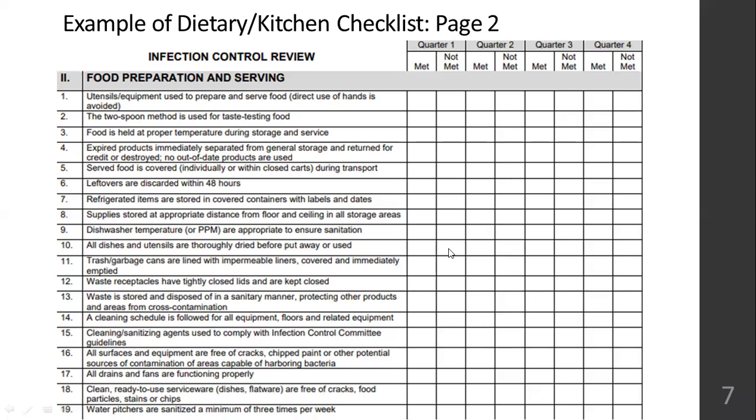Then dishwasher temperature should also be appropriate, lukewarm usually. Dry the dishes properly, let the utensils dry up properly before you keep them away. Otherwise, it will cause rust and staining. Liners should always be present in the trash cans or garbage bins, especially when it comes to wet waste. And also, waste is stored in a very sanitary manner. Always the lid of the waste bin should be closed to protect the area.